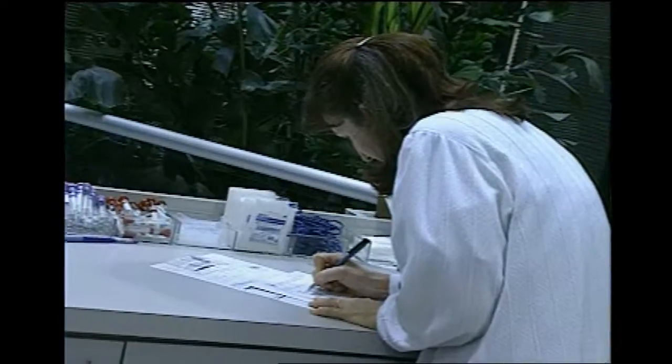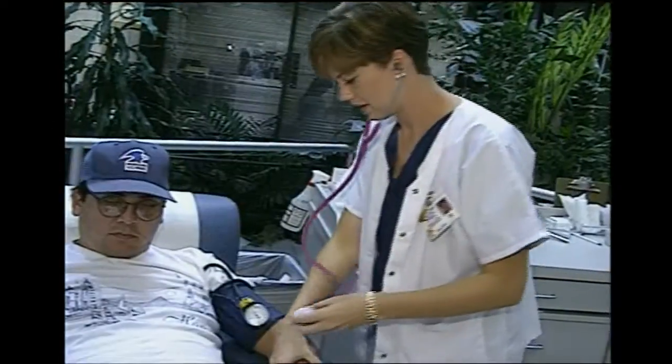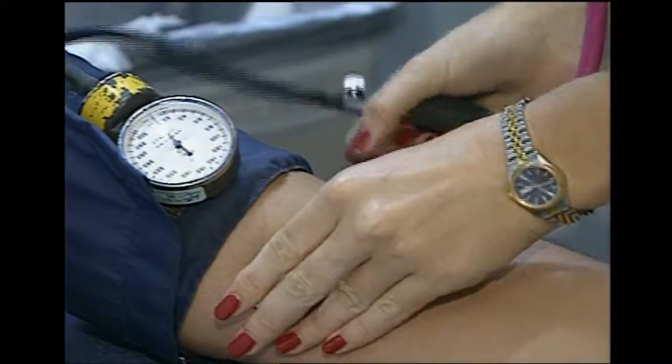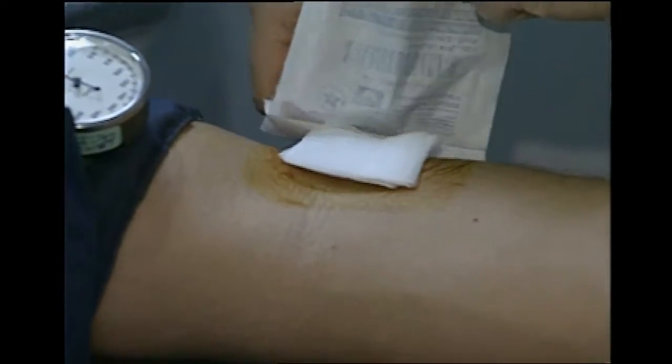The process is pretty simple. First, you do some paperwork and talk to a worker to get some medical background to make sure you're a good candidate. Next, you kick back in a very comfortable chair while your blood pressure is taken. Then they try and find a good vein in your arm to draw the blood from. The area is cleaned and disinfected, and a cotton patch is put on to keep the germs out.